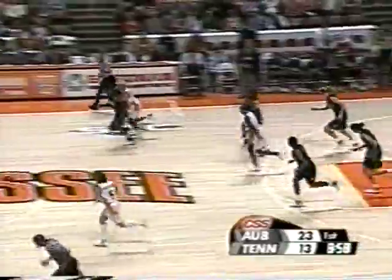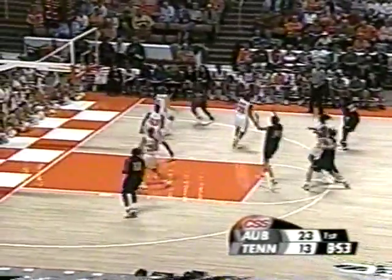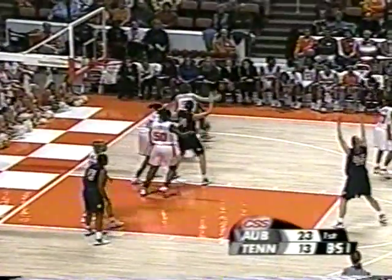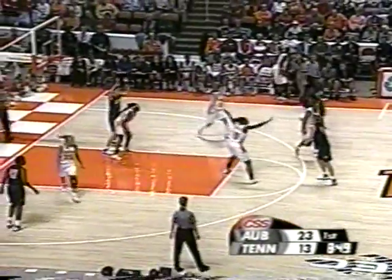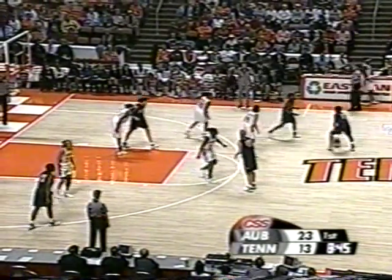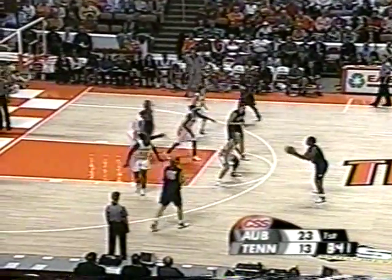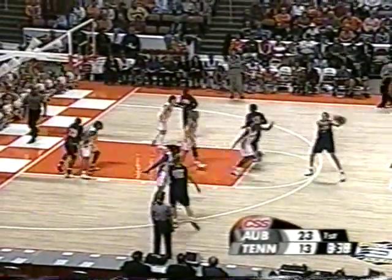Bad pass again from Jackson. The Lady Vols look so out of sync, and that's... Lawson working against the freshman Zolman. I'm sorry, that's a direct result of what Auburn is forcing them to do. Auburn is creating the tempo in this game and creating opportunities for themselves to get steals and get easy baskets.